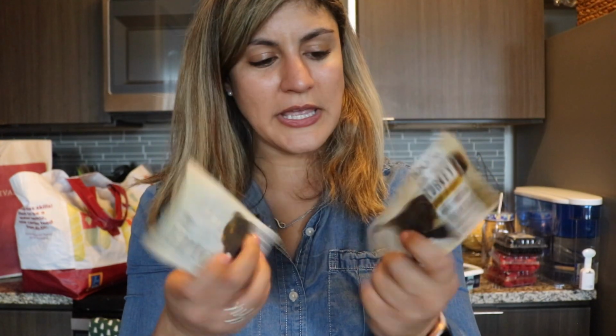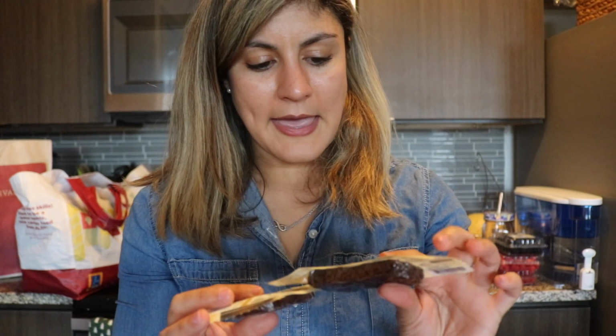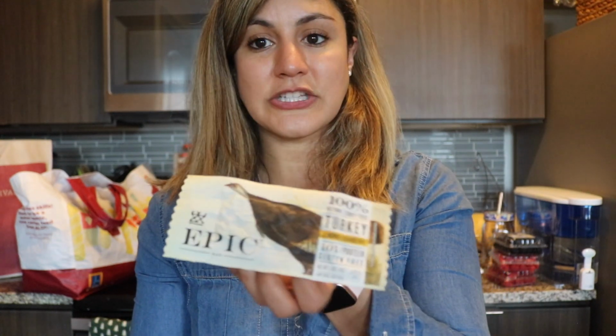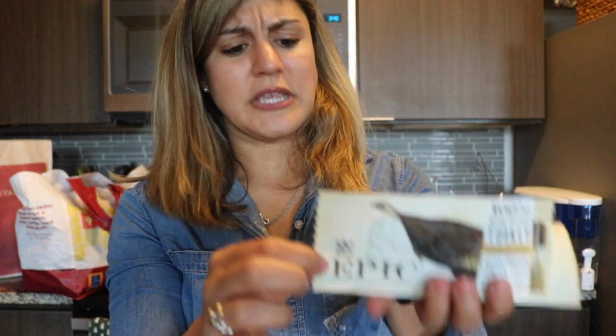And also I got these Epic bars. They're like beef jerky, and I've been wanting to try them out for a while now, and I never did, so I decided to just get 2 for the moment. I hear the bison one is really popular, so I'm really excited to try that one. And I also got the turkey one. I do love the Chomps turkey sticks, but I wasn't able to find any at Sprouts, so I decided to give these Epic bars or Epic jerky a try.